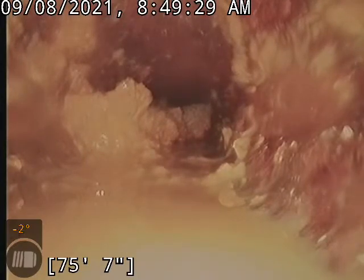About 75 feet in, I'm thinking that's where you always have that problem, where we come lift up the toilet and snake. I believe it's in your daughter's room, or that we always have that issue back there. So this might be the problem that you're continuously having.